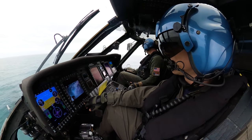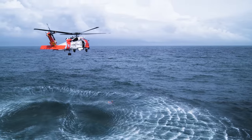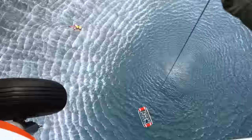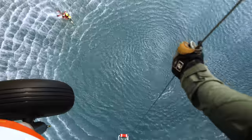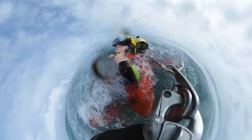As we approached the MH-60, things got a little interesting. First off, being directly under a helicopter hovering over the ocean was pretty intense, and we were getting absolutely blasted by all of the water. Meanwhile, the flight mechanic started lowering the rescue basket down to the ocean below, which meant it was now time for me to load up.